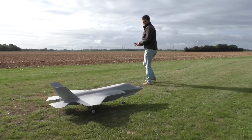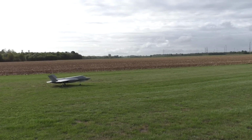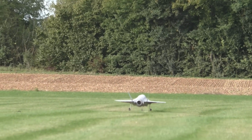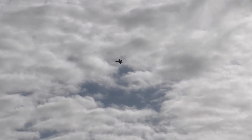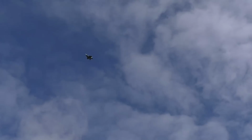And it was time for the moment of truth. Okay, that's the first start here. It's a bit windy. Because of a lot of load on the nose gear and very little elevator deflection, the start run became very long. But from the first moment in the air, the F35 performed superbly.